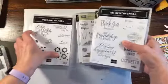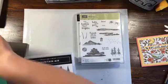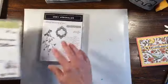Okay, so I'm going to leave these 2 here. I'm going to put the rest of these on the side for now. And let's get to stamping.